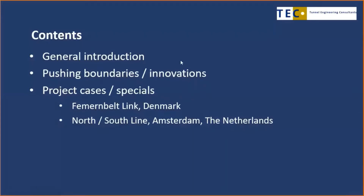So in this slide you can find the contents of my presentation. Start with a general introduction of the tunnel technique, which may be useful for people not so familiar with the technique. Then I'm going to describe a number of innovations that have pushed the boundaries of the feasibility and opportunities for immersed tunnels. And I will close with some interesting special project cases that include the longest immersed tube tunnel in the world that is now under preparation for construction. And if you like, one of the shortest immersed tunnels in the world, the Amsterdam North-South Line metro tunnel under the central station, which is only 100 meters long.